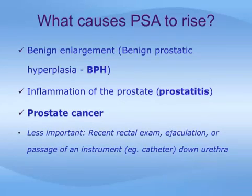A rise in PSA tells us that something is happening in the prostate. Unfortunately, it does not tell us exactly what is happening. There are 3 main prostate conditions that may be associated with an elevated PSA: benign or non-cancerous enlargement of the prostate, called BPH, inflammation of the prostate, called prostatitis, and prostate cancer.